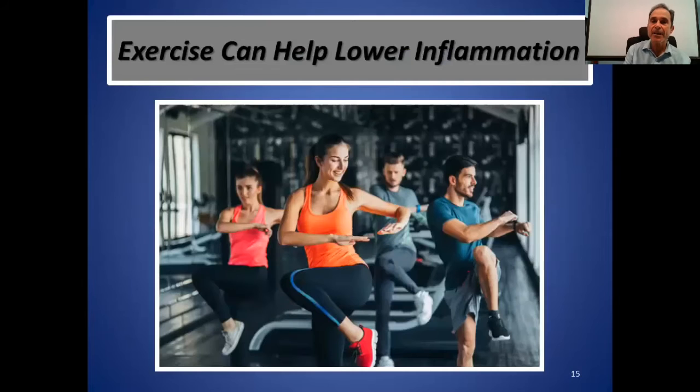Now, besides anti-inflammatory diet, exercise will help too. You should get active and burn calories so that you can lose excess pounds. Reducing your excess weight has a positive effect on most health issues. And when you're obese, you'll constantly have low-grade inflammation. So we want to be able to exercise and help reduce the weight.